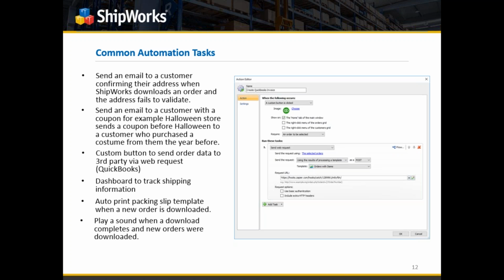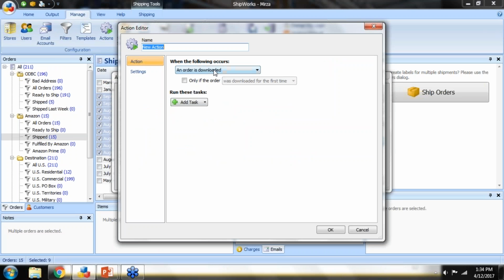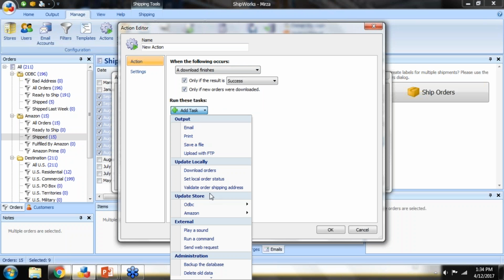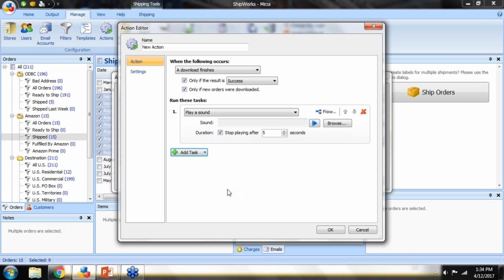And then the other one that I really like is playing a sound when an order is downloaded. Rather than having your shipping guy sitting at the computer all day, he could be out doing warehouse-related tasks, and you could just have ShipWorks play a noise when a new order downloads. The way that works is you would create an action saying that when a download finishes, only if it was a success and only if new orders were downloaded, we want to, down here there should be play a sound. Oh, there it is. Play a sound. And then you just find an obnoxious siren noise that tells your warehouse guy to get back to his desk and ship these orders.